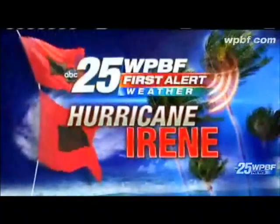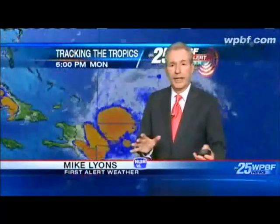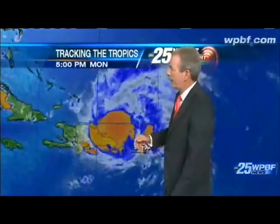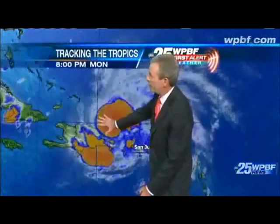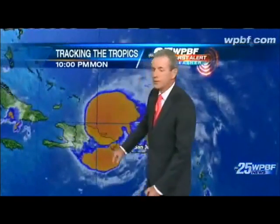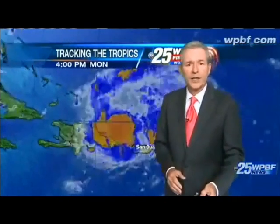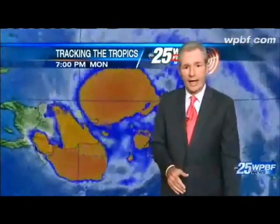All right, back inside the First Alert Weather Center, Mike Lyons with an update on Hurricane Irene, quickly becoming a dangerous storm. Top winds now 100 miles per hour. It's a Category 2, and look how the thunderstorms are just exploding with the system. It's very likely that this will become a Category 3 storm, perhaps as early as tomorrow.